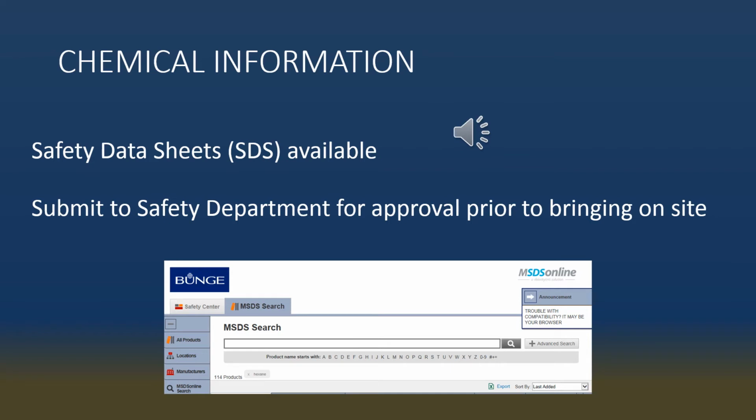SDSs are located online. You come in contact with a chemical, you have concerns, let us know. We'll get you an SDS. If you're bringing any chemicals on site, you must submit that list to the safety department for approval prior to bringing it on site.